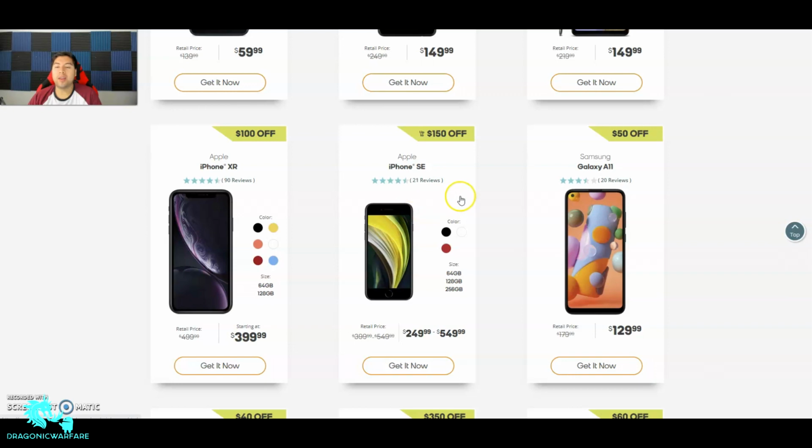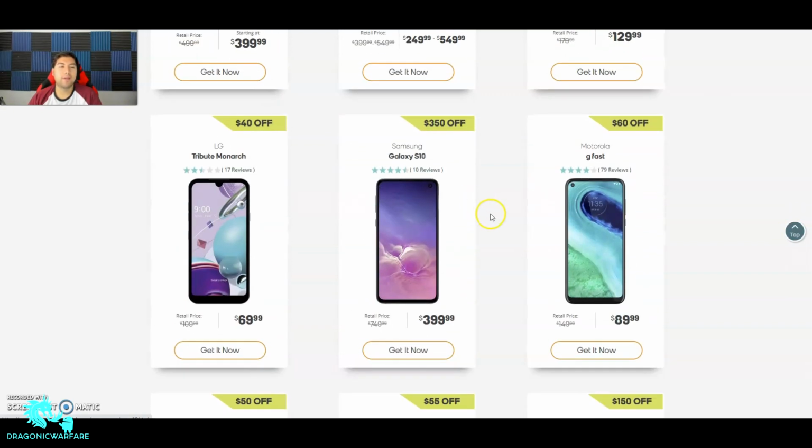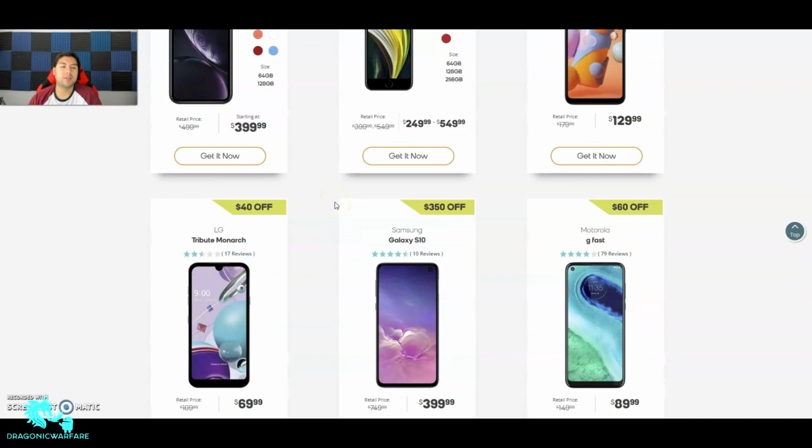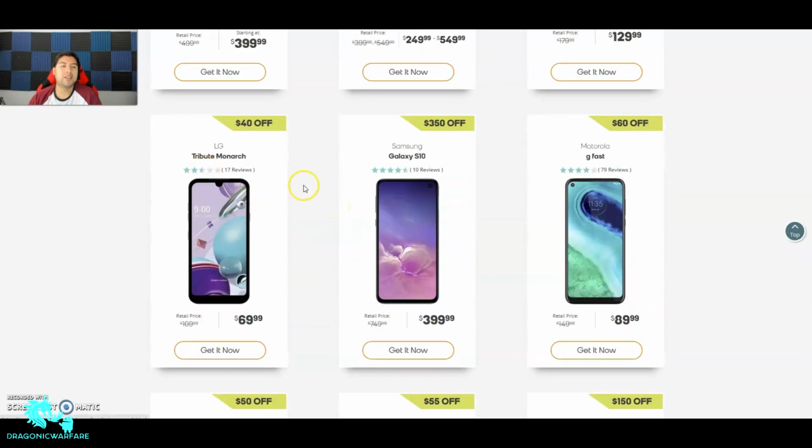Now we get to the A11, $130. It's all right for that price. The Tribute Monarch, I mean, for $70, you're probably better off getting the A10e, honestly. It's a good, decent phone. I have it. I don't even know, somewhere. But, oh, here's another one.